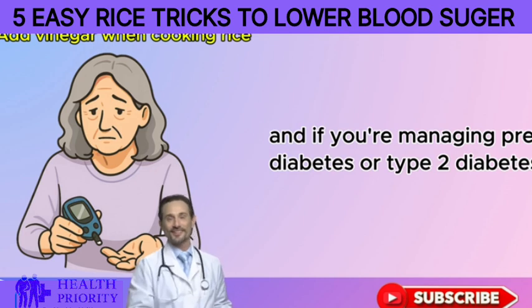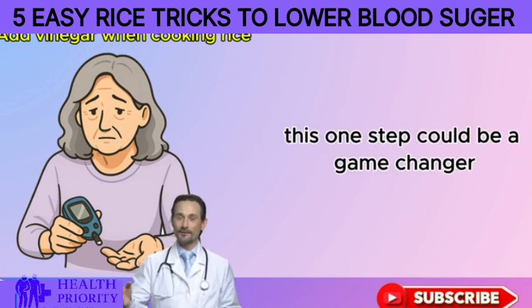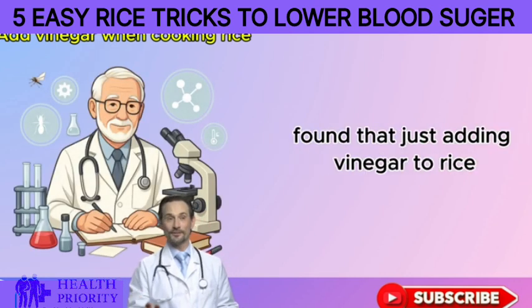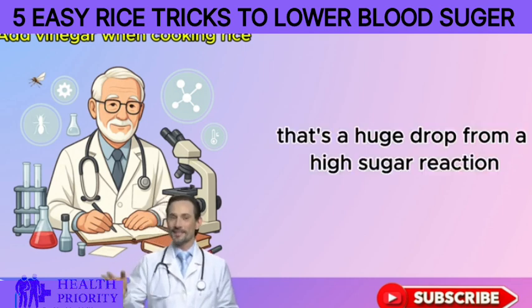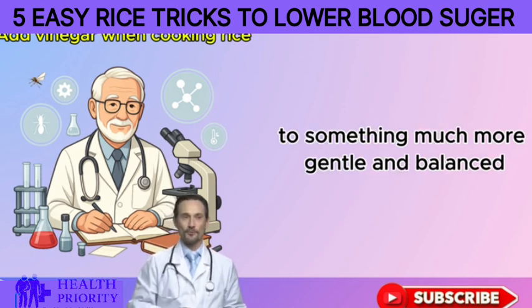And if you're managing prediabetes or type 2 diabetes, this one step could be a game changer. In fact, a major study from Johns Hopkins University found that just adding vinegar to rice can lower its glycemic index by 31%. That's a huge drop, from a high sugar reaction to something much more gentle and balanced.